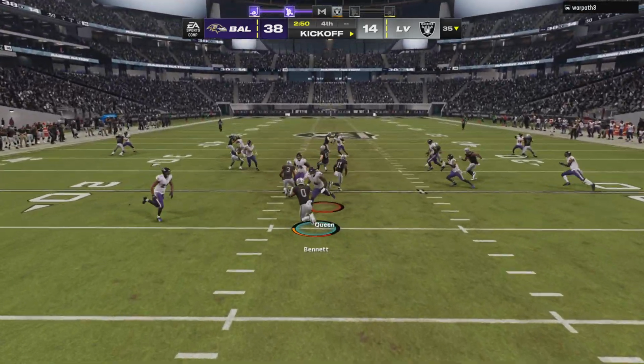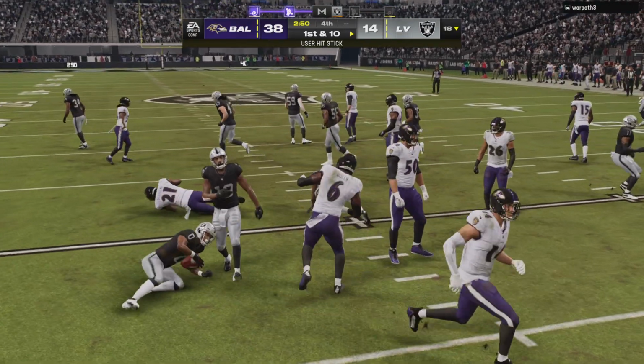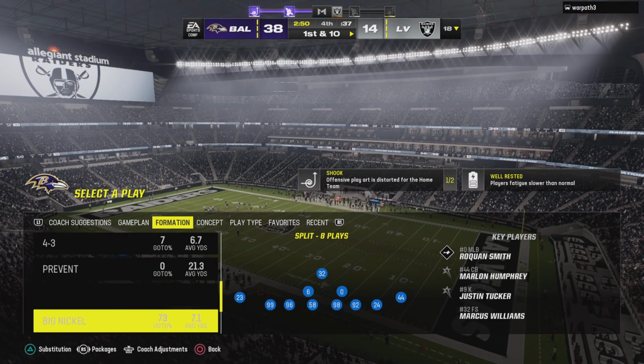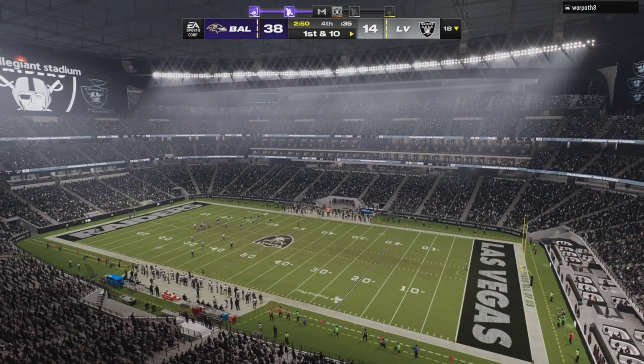This will be returned from deep in the end zone. And he'll be brought down shy of the 20, so the decision to bring it out of the end zone, not a good one. At their own 18-yard line.